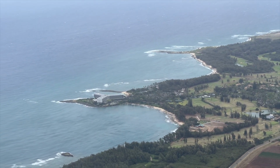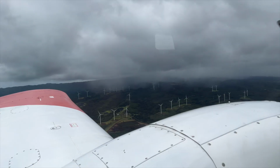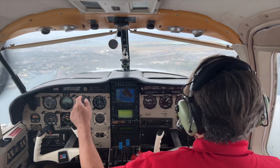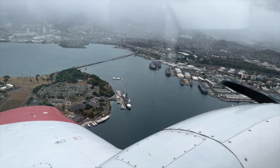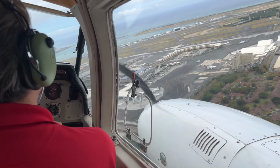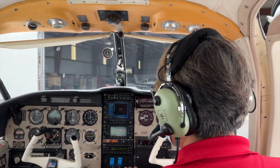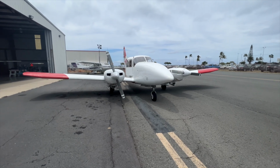There's Turtle Bay. We're up on the North Shore now, and you can see all of the gorgeous beaches. These are the windmills that are up there. And as we're going through the entire flight, it is beautiful. And now we're right above Pearl Harbor. So we see the USS Missouri and the USS Arizona. Our flight's coming to an end, and now we're heading back to the airport right where we started. Overall, a fantastic 60-minute flight to get a different perspective of flying on Oahu. Would recommend.